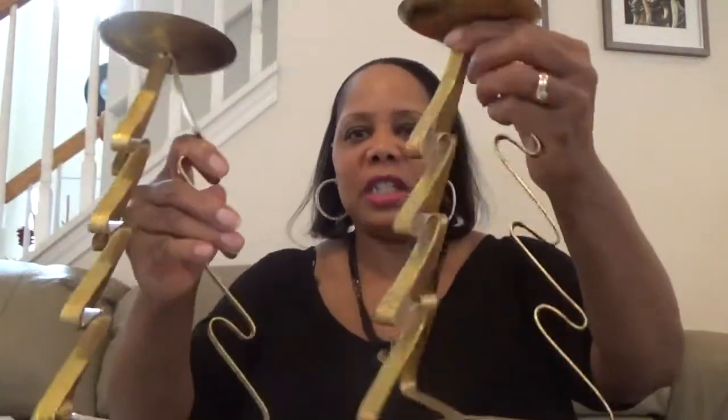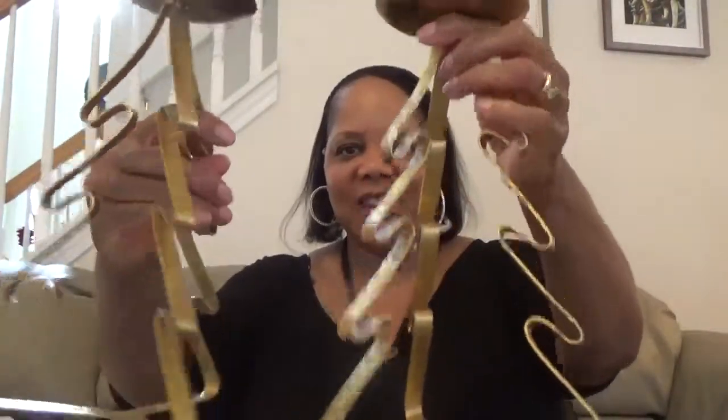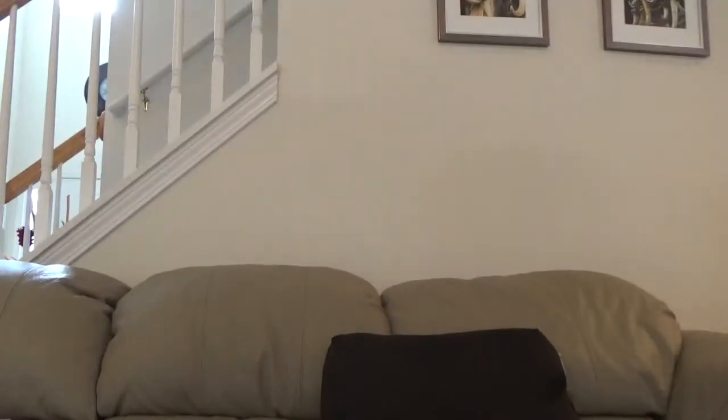Alright, so, oh, and then another holiday item. These were so cute to me. These gold tree candle holders, and they were 99 cents each. And I could use these for a lot of different things, a lot of different tablescapes. Like, that's cute.